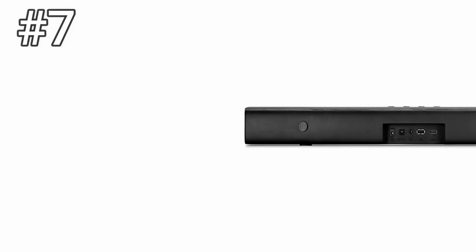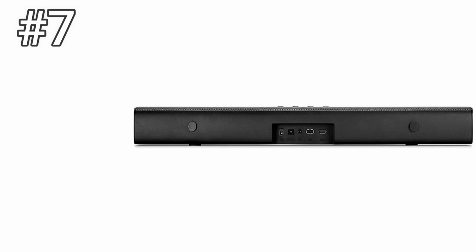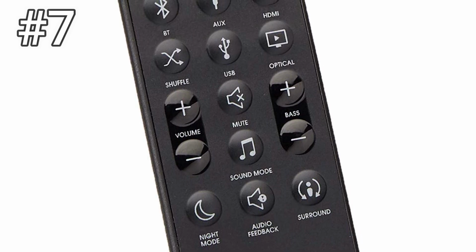Number 7, JBL Bar Studio. The JBL Bar Studio is one of the most affordable soundbars to make the list. While that might seem attractive, and the Bar Studio is a big upgrade compared to standard TV speakers, there are some reasons you might want to pay a little more.